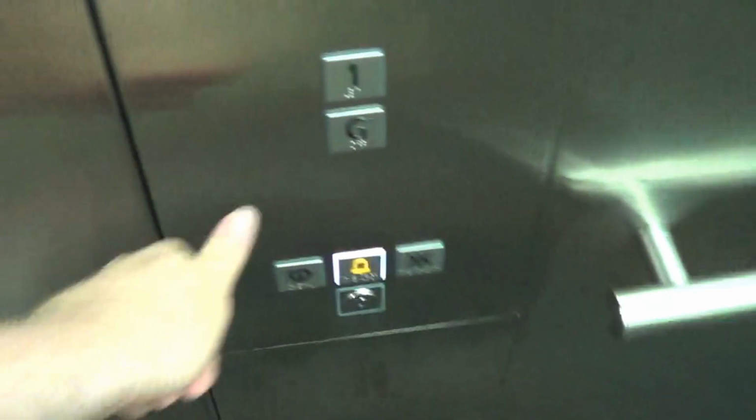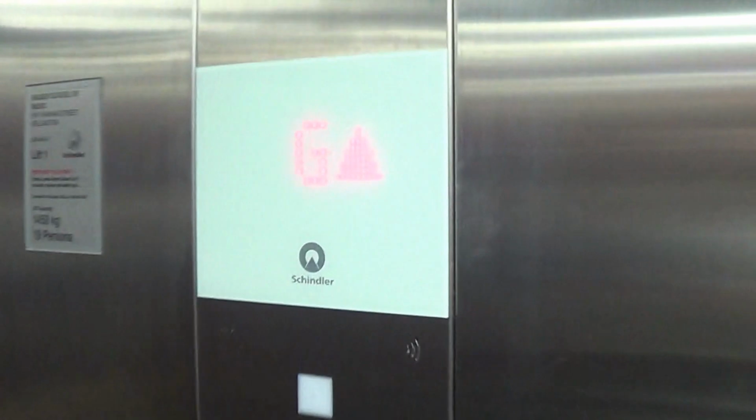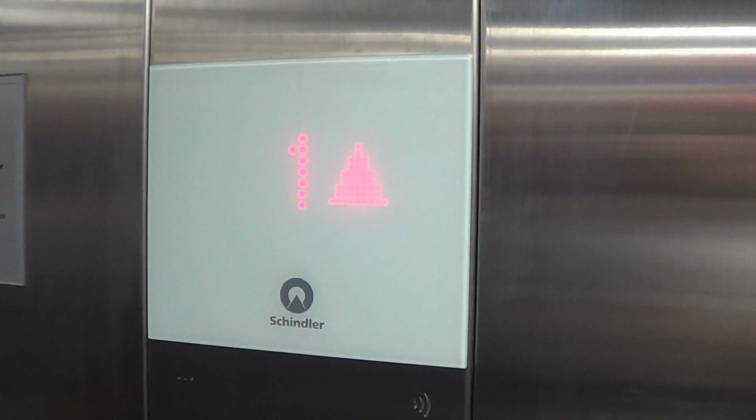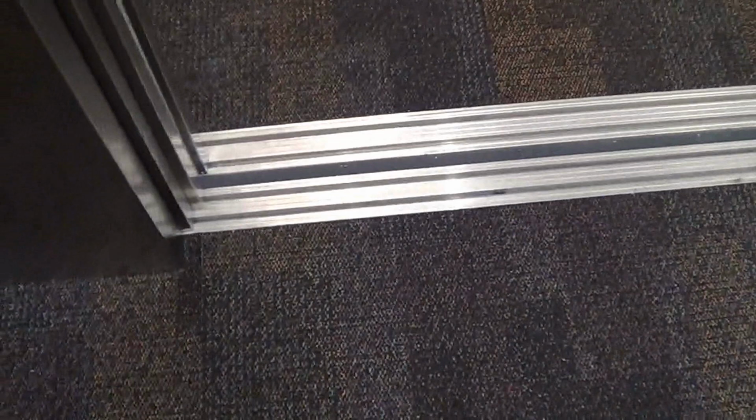Oh, it doesn't appear to have a chime though. Elevator is going up. Oh, Asian voice. Door closing. Pity, I prefer European. Floor 1. Door opening. First time I've heard of a talking 5500 though. Door closing.